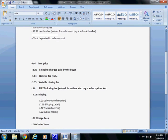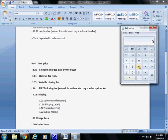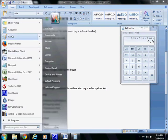Let's get into this. Okay, our item price was $6.95 for the magazine. Okay, $6.95 plus $3.99 for the shipping that the buyer paid. Okay, that's $10.94. Now we're going to minus Amazon's referral fee. Okay, it's $1.04. Okay, how do we get $1.04? Okay, let's pull up another calculator really quick.